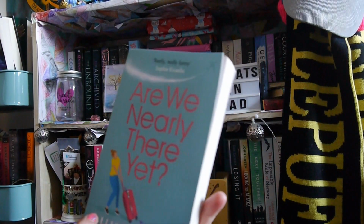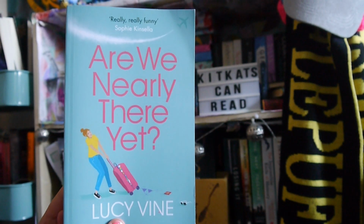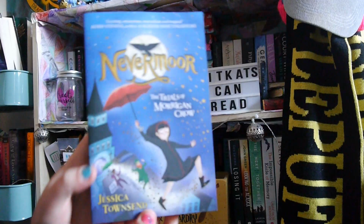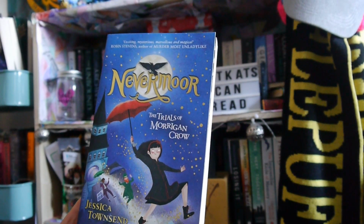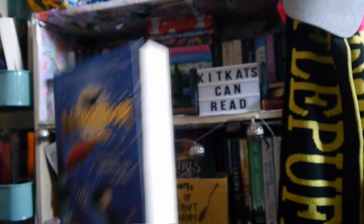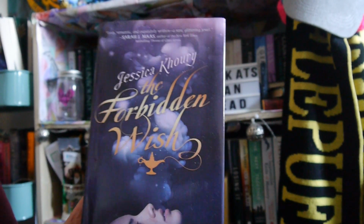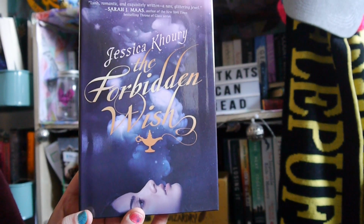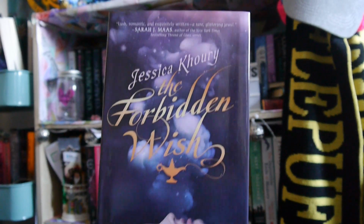Then got Are We Nearly There Yet by Lucy Vine, a fairly new release purchase of mine. I've got Nevermoor by Jessica Townsend, The Trials of Morrigan Crow, book number 1. I've heard really good things about this, so that's why this is here. Got The Forbidden Wish by Jessica Khoury. This is kind of like an Aladdin retelling, or similar to Aladdin, so I'm really intrigued by this book.